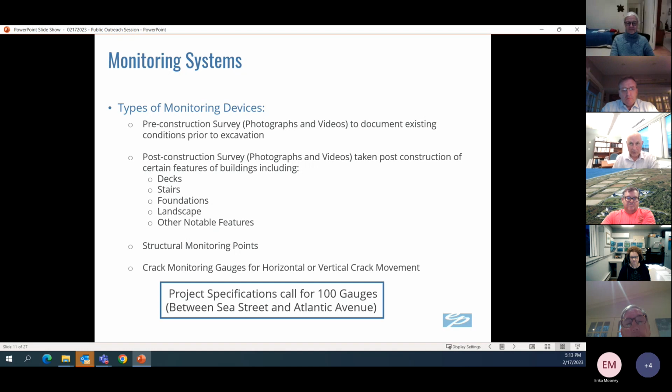In the project specification, we discussed about 100 of these gauges to be installed between the C Street pump station and then all the way up to Pine Street and Pleasant. Anything beyond that, we're away from the property lines, so the impact of vibration and deep excavation would be minimal to abutters and properties.